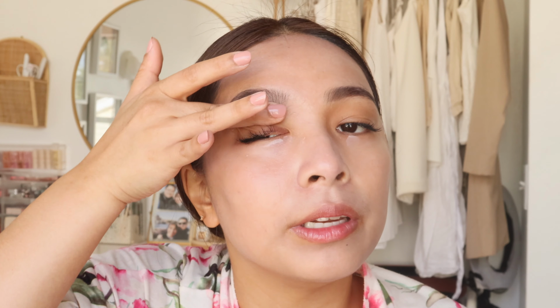Since I'm using this as my primer as well, I'm making sure that I cover all areas of my face that needs some sunscreen. I just noticed how sometimes we neglect this area.